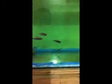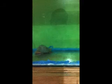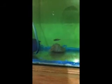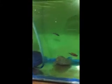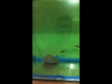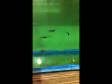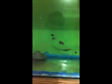Also, I made the mistake of putting the glow tetra in the same tank with the tiger barbs, because they were in this tank being quarantined for a week or more. I placed them in there and I realized that the tiger barbs keep nipping at them, and because they're so small, it's very difficult for them to fight back with any vim, as I call it now. So I have separated them.